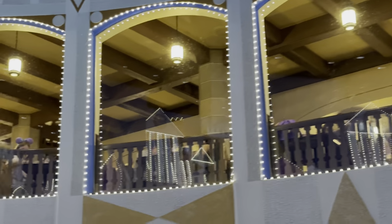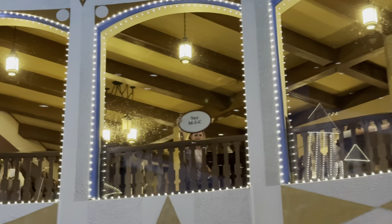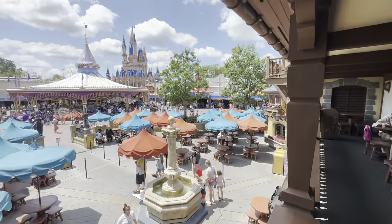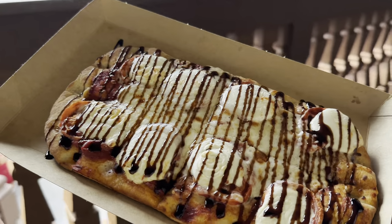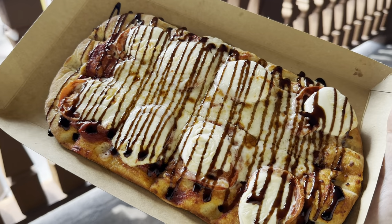You actually have two really cool choices. If you wanna be inside in the air conditioning, you can get a view of the boats going into It's a Small World, which is kind of fun. But my favorite is to come out here on this balcony and look at this view of the castle. Food-wise, I do like also that you can get a side salad here with your meal. So I'm getting one of the margarita flatbreads with a side salad. So as theme park lunches go, it's moderately healthy.